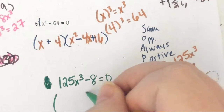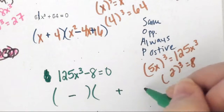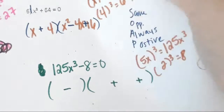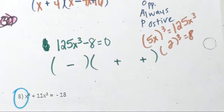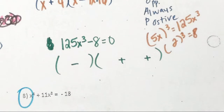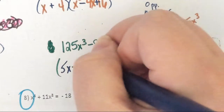So same sign, my problem's a minus. So same sign, opposite sign, always positive. I just need to fill in the blanks. Can someone besides Brady help me fill in the blanks on this one? Brady, did I give you a point last time? I should have if I didn't. Okay, 5x minus 2. Then what?